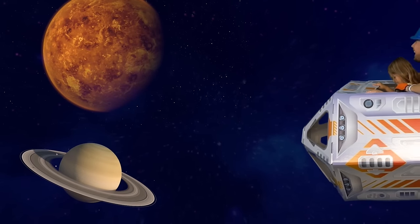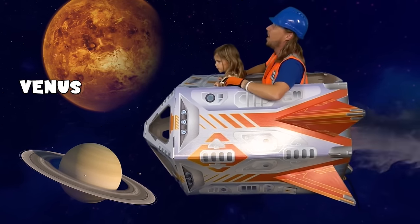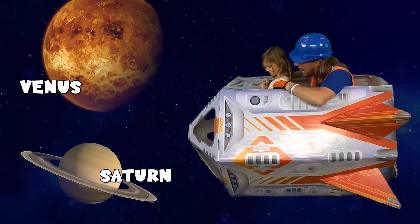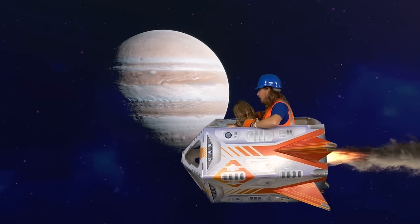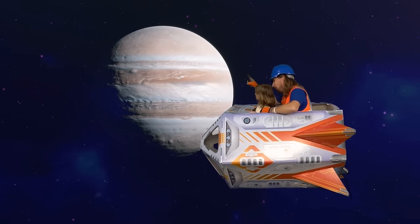Oh, wow, look at it. Isn't that awesome? Venus is a pretty planet. Oh, it is. And oh, how about Saturn? What's cool about Saturn? The rings. Oh, here we go. Oh, wow. Okay, look. Oh, wow. That one's really cool, right?